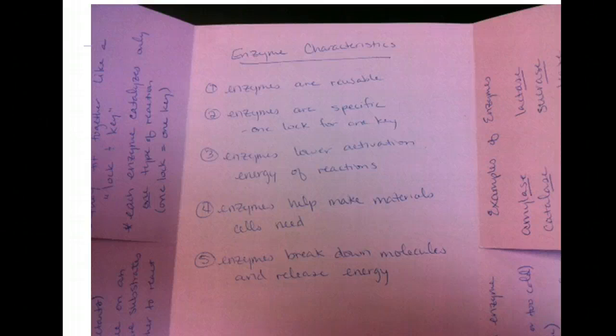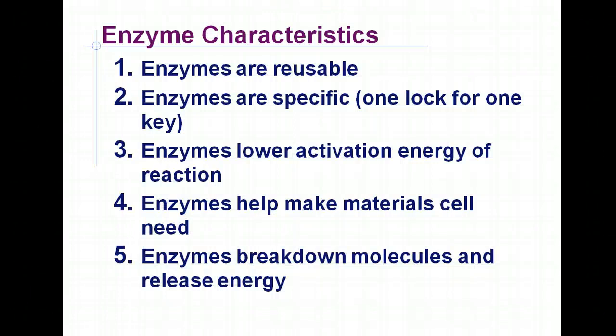So let's kind of sum this up and review and talk about enzyme characteristics. And I want you to put this in the center panel. First off, enzymes are reusable. Enzymes are specific, one lock for one key. Enzymes lower the activation energy of the reaction. Enzymes help make materials the cell needs. And enzymes break down molecules and release energy.